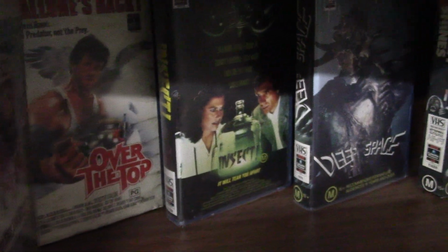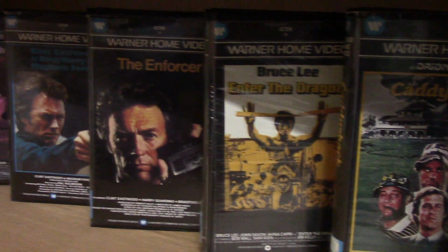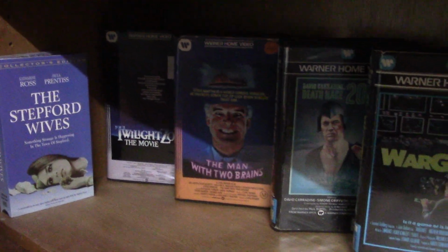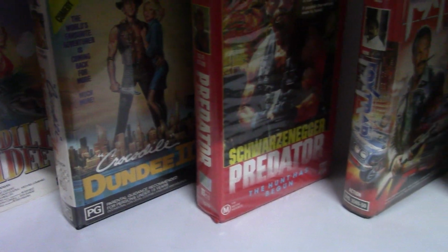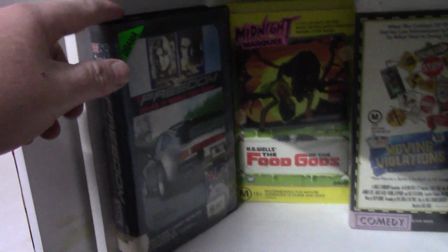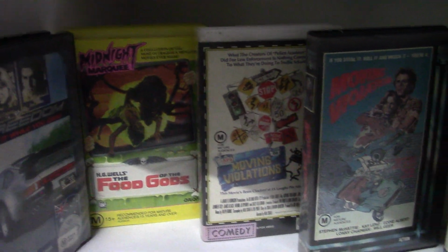More media. Some lasers. Then we get into the Warner Brothers here. Okay, CBS, Fox Home Video, some nice covers here, nice cases as well. Freedom, which has got a bit of footage from Time Zone or Downtown, I think it was, in the very early 80s in Adelaide. Been there many times, that was awesome.